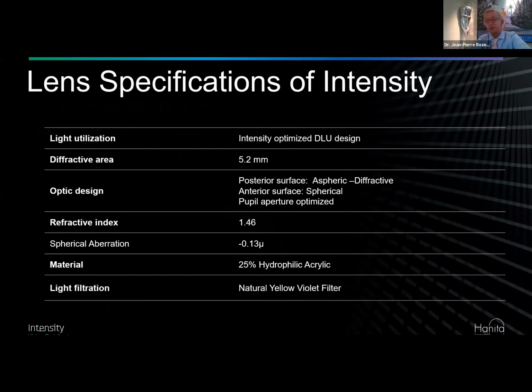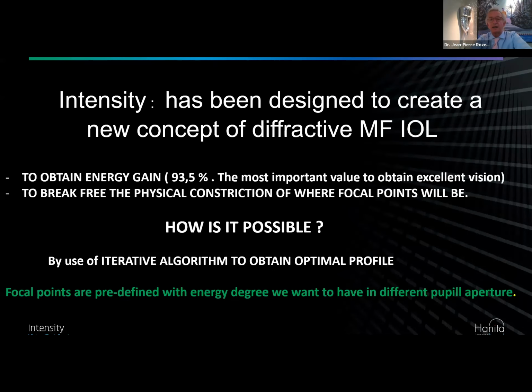Now let's see the specification of the IOL we are going to speak about. Intensity has a diffractive area of 5.2 millimeters, with spherical aberration of minus 0.13. The diffractive surface is at the posterior face of the lens. The Intensity is a totally innovative concept. It has been designed to create a new concept to obtain energy gain, 93.5% of energy, which is the highest on the market, and also to break free from the physical constraint of where focal points are. How is it possible?